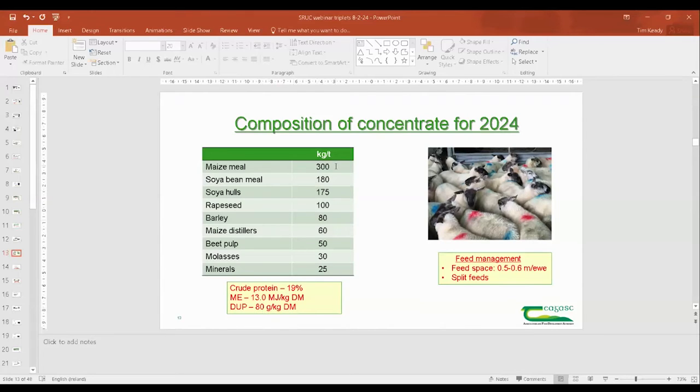And the ingredient composition is 30% maize, 18% soybean, 17.5% soya hulls, 10% rapeseed, 8% barley, 6% distillers, 5% beet pulp, 3% molasses, and 2.5% minerals.